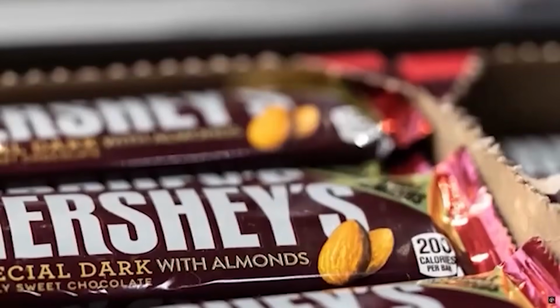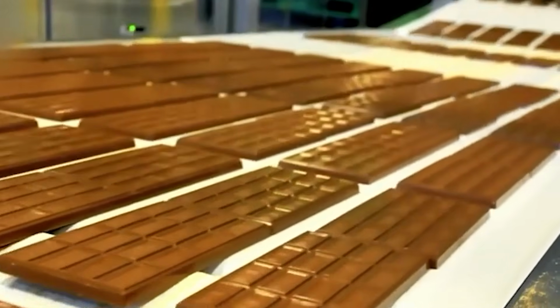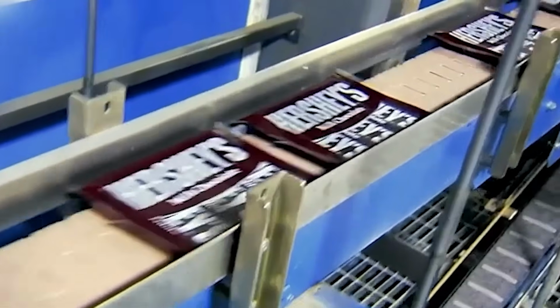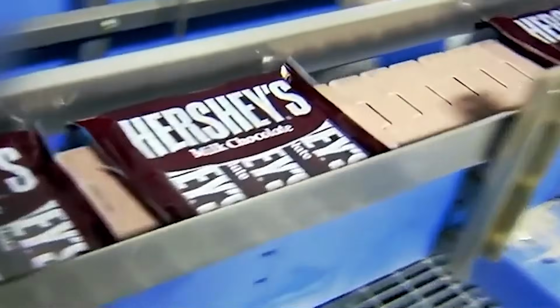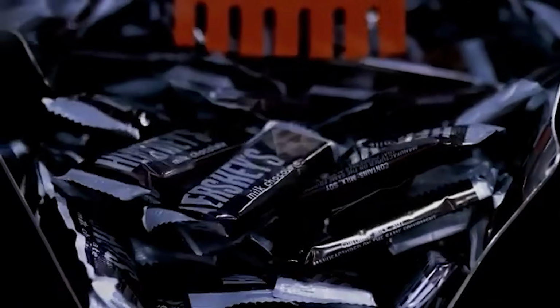Wrapped bars are then grouped into cartons or display trays using robotic pick-and-place systems and conveyed to the end-of-line packaging area. Here, cases are formed, filled, and sealed before being palletized by automated arms. Each pallet is shrink-wrapped and scanned into inventory, ready for transport to distribution centers across the country and around the world.